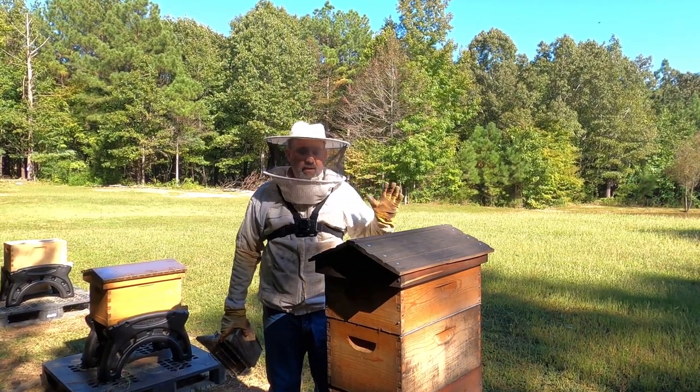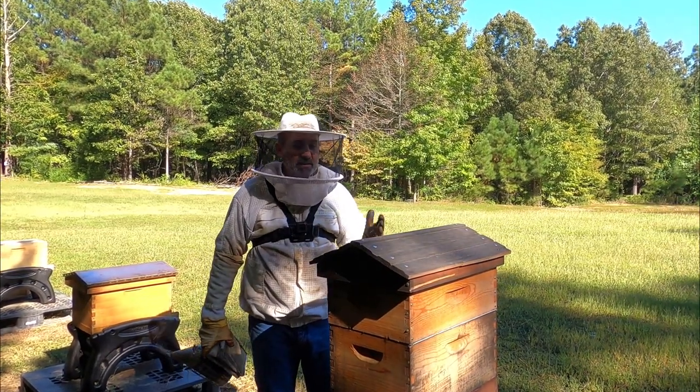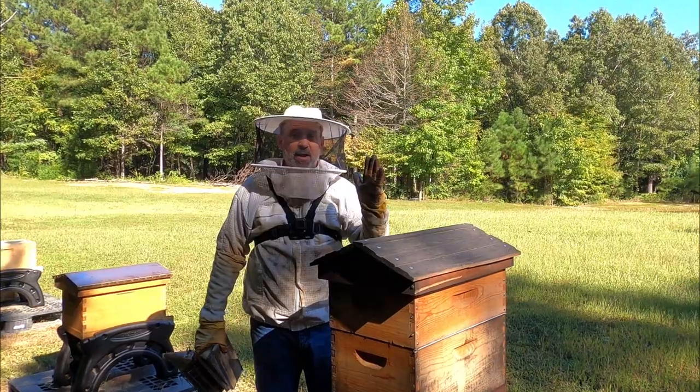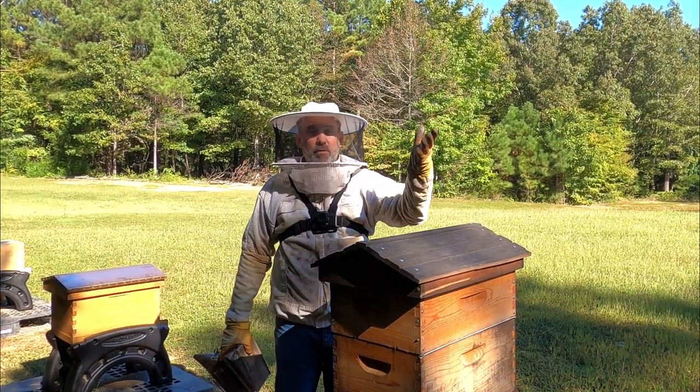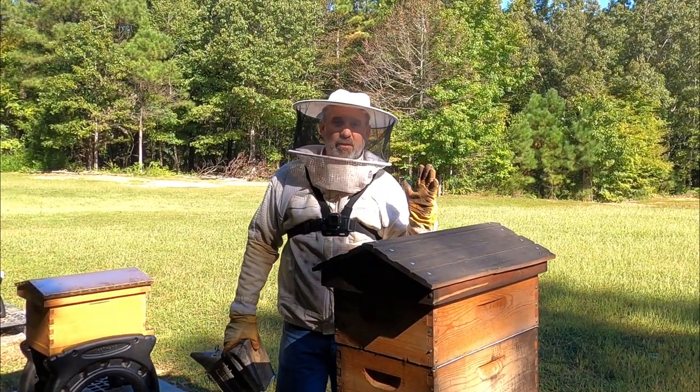It was crazy. There's space in here. I don't know why they didn't go inside or get under it, but they died bearding on the outside. Maybe one of my master beekeepers can explain to me why they would have just stayed there on the outside and died.